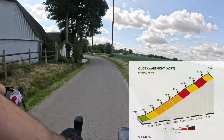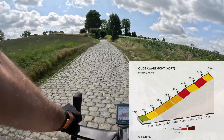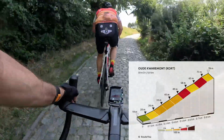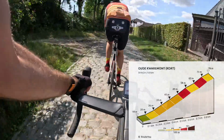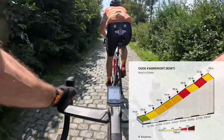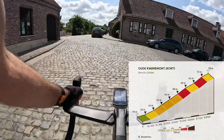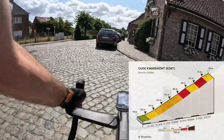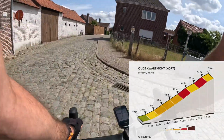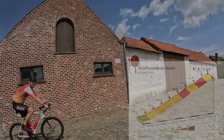Steven is not lying. The cobbles of the Oude Kwaremont are hard on the legs and the equipment. Fortunately, we are not racing up them today, so our bikes remain in one piece. We're also only riding a small section of the Oude Kwaremont. We take a left at the top and leave the cobbles for a minute to go to another iconic climb that you will see in a minute. Some roads go straight on at the top and take you to the main road, which means another 1.5 kilometers of cobbles. Ouch! Brutal, brutal.